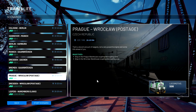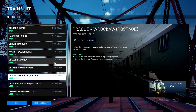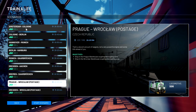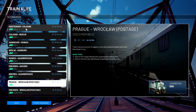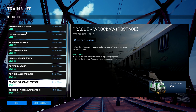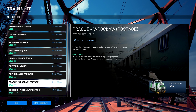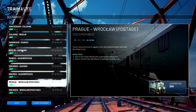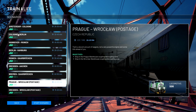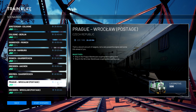It is time to hit up the new scenarios that we got. There are a lot for the Ice 4 and 3. This Amsterdam Cologne one we actually did, but it was in a Bison in the last one. And I think we did Cologne and Berlin and Hanover and Munich. And Berlin and Hamburg was one. I think we've done these four, right? So we might do these other three. Although we did do this one, and I might redo this one. They're just short. Some of them are quite long.